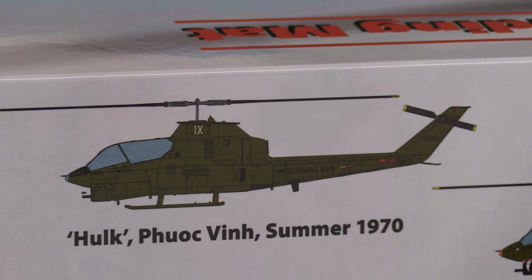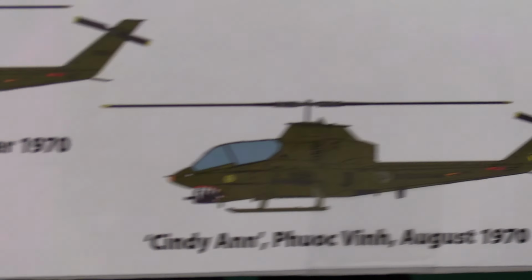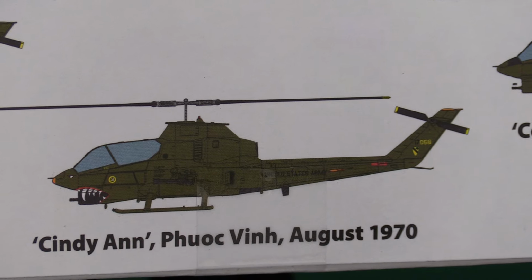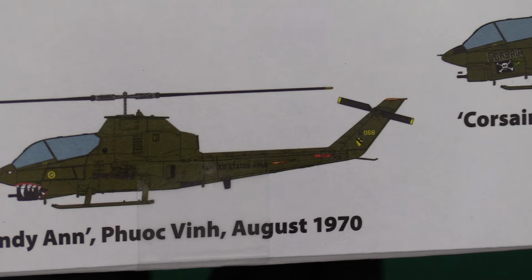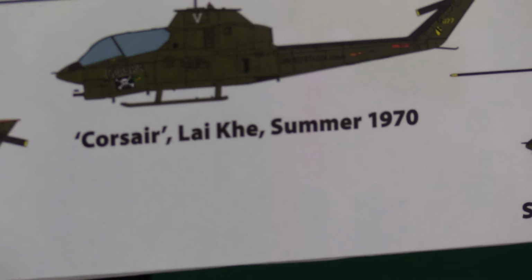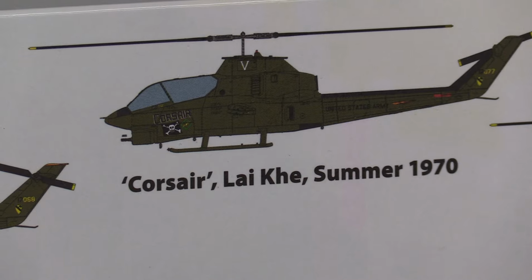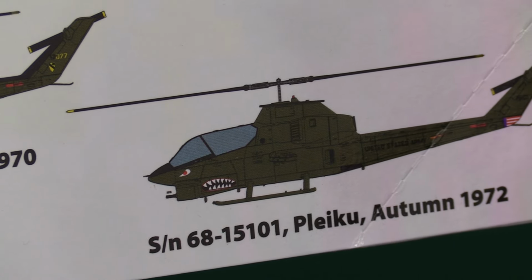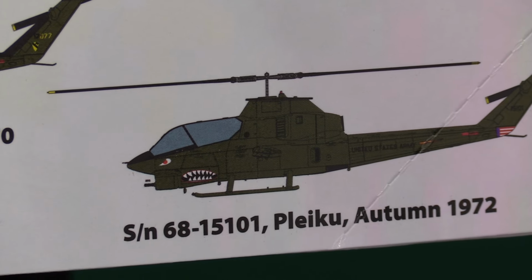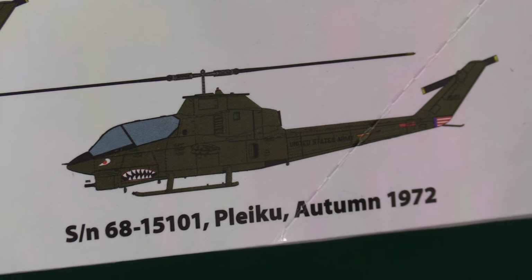So it's Hulk, Phuoc Vinh, summer of 1970, where Hulk is the nickname of the aircraft. Or Sindian, again the nickname, Phuoc Vinh, in 1970 again. Or Corsair, this is the one that's on the cover, Corsair at Lai Khe in summer of 1970. Or it's got a shark mouth on this one. This looks really evil, and it's at Pleiku in the autumn of '72, a bit later on.